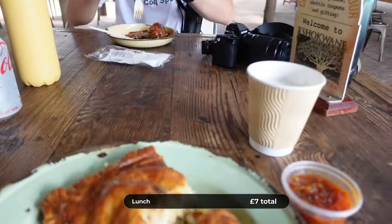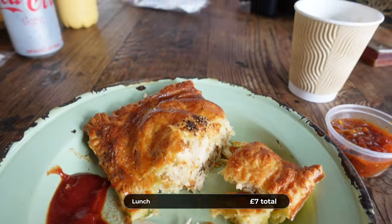Where are we? We just stopped for our lunch at another rest camp, kind of. We're at Tshokwane. We bought lunch today, so we've got a little chicken pie, and Seb's got meatballs. I don't know how much it costs. This was £7 for a coffee. Lovely meatballs. How are your meatballs? Yeah, really nice. And two chicken pies, £7 total? Yeah, this was 42 Rand.